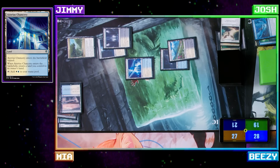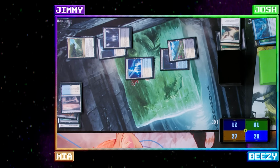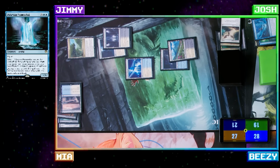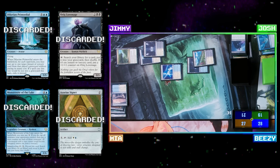this turn. And now I'll move to my end step, and I need to discard six cards. Oh, that's super good for you. I'm going to discard two lands, a Diluvian Primordial, Monstrosity of Lake, Orc, Lore Mage, and a Signet. And then I'll pass turn to you, Josh. If anybody needs to use the restroom, that's a good time. While I untap, feel free.